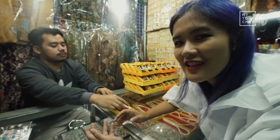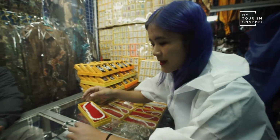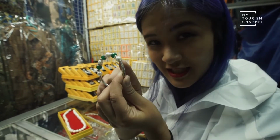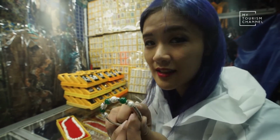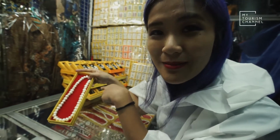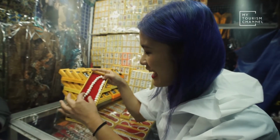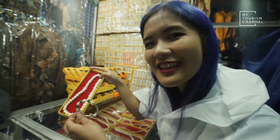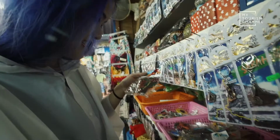So how to tell the fake pearls from the original in Sabah is that if it's fake, it's made of plastic and it's too perfect. You see, it's too round and the color is a little more dull. But if it's a real pearl, the shape is all unique because it's been naturally made, right? And you can see that the color is a lot brighter and shinier and clearer than this one. So that's how you tell.